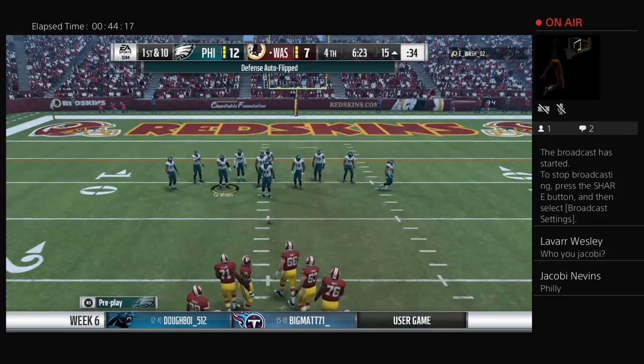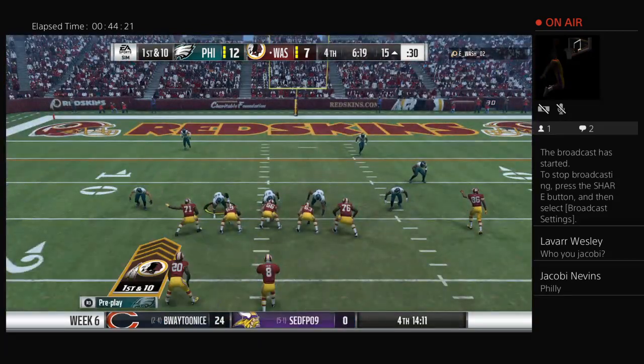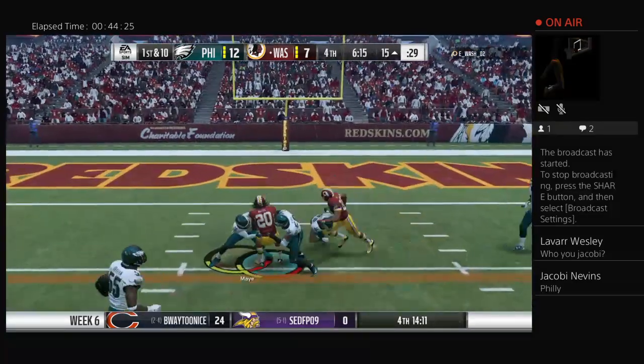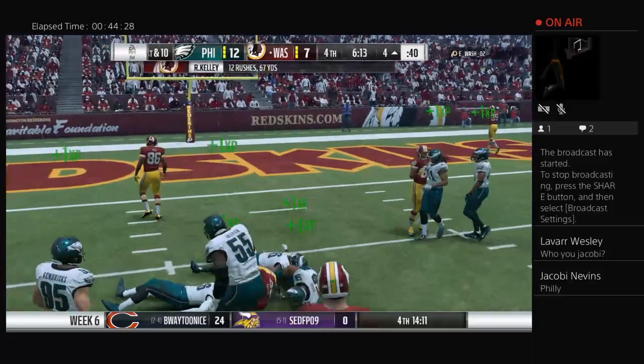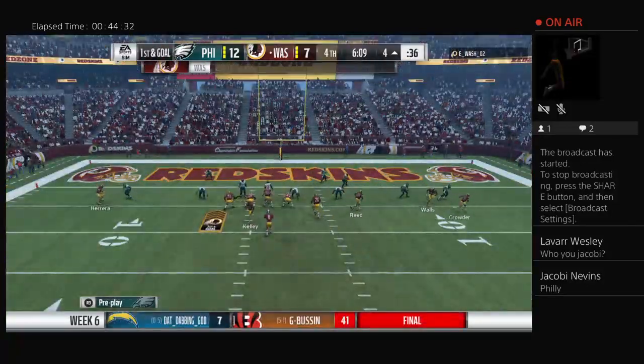And the offense lining up 1st and 10. Looks like the defense in press coverage here. They'll run it now out of the gun. And all the way down inside the 5 to the 4. 11 more on that one and another first down.